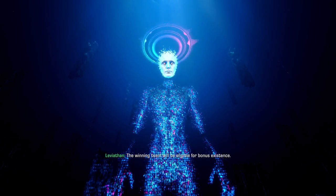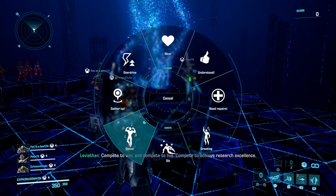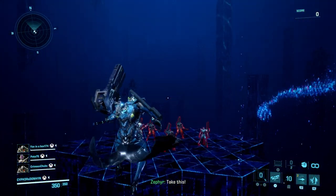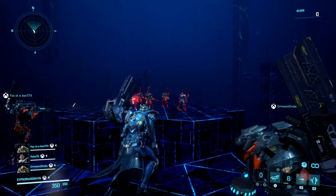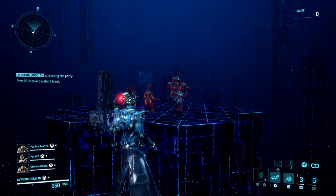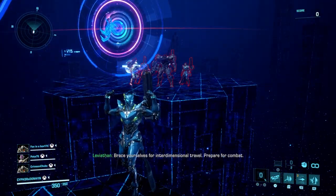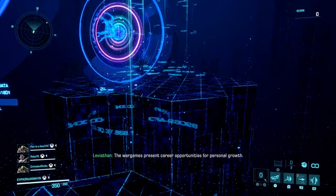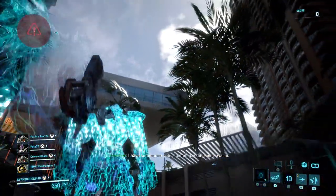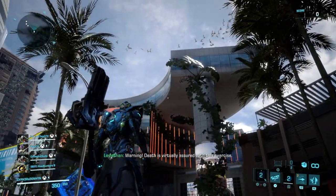Data indicates that human beings improve their performance through competition. Compete to win, and compete to live. Compete to achieve research excellence. Present career opportunities for personal growth. I have something to combat a dinosaur swarm. The dinosaurs I bring to the war game are exceptionally ferocious. Warning, death is virtually assured in this exercise.